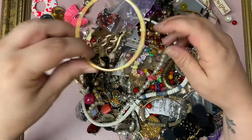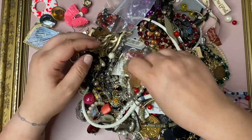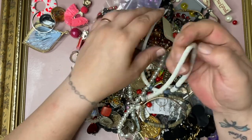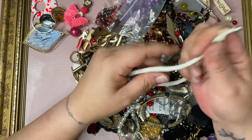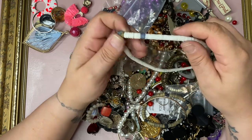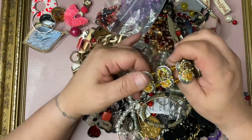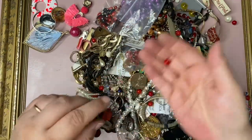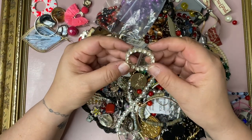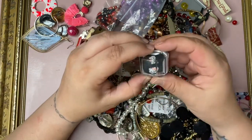Bangle, kids, broken kids, earring. So that is shell. What are those bits? No, something natural, that'll go in the job lot. It's ready to go. Bead, earring, really old plastic buckle. That'll just go in the job lot.